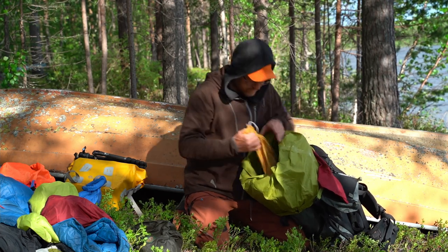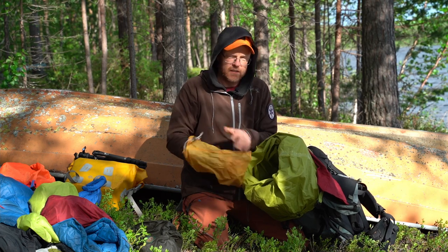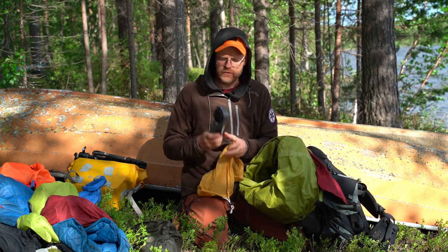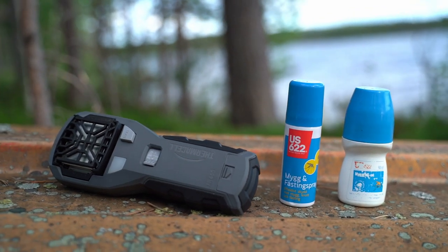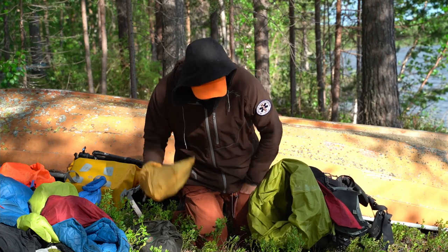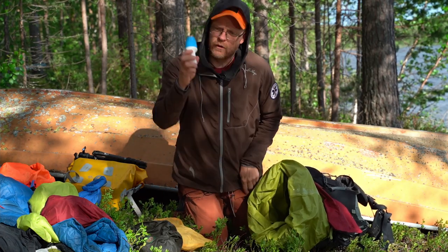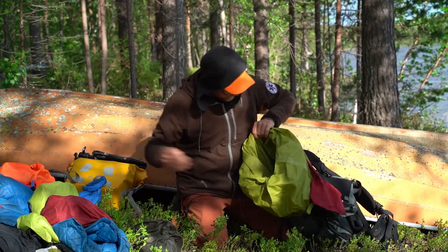Yeah. If I had read the weather forecast, I could have understood that I shouldn't need this. This is a mosquito Thermacell thing. I didn't use that. I also have some of this mosquito preparation.